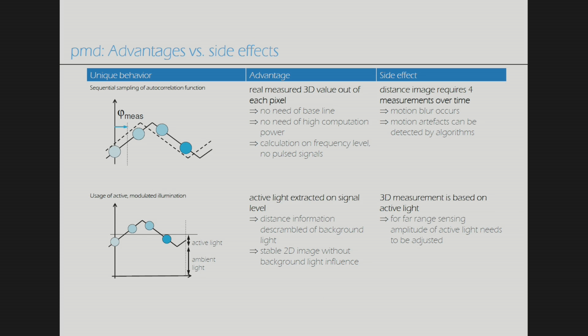What are the side effects? It's an active system, so for far-range sensing, we need more light. It's as easy as that. If there is no reflection from the scene, and at higher distances, obviously, less light comes back to the camera, the measurement gets worse, so you need to spend more active power to also do a measurement at higher distances.